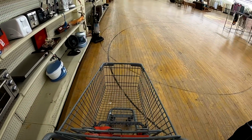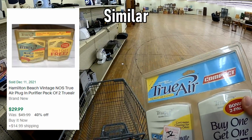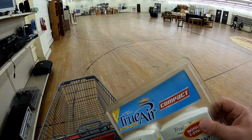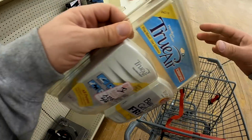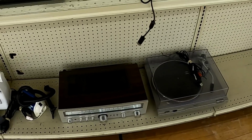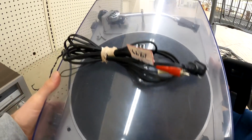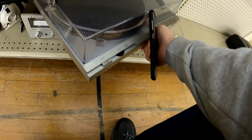Looking through all of the appliance electronics here. I find this True Air Compact by Hamilton Beach. Maybe about $45 shipped for it, hopefully. $4.99 is the price on it, so I do grab that. And there we go. I see the two big money makers for me of the day, and something I'll end up leaving behind as well, which we'll get into.